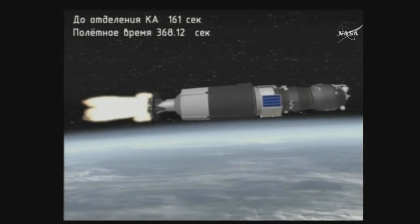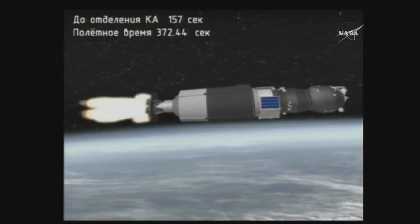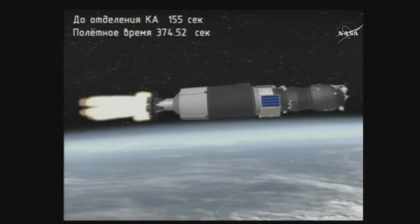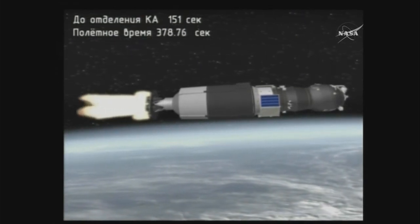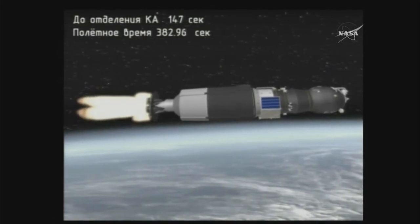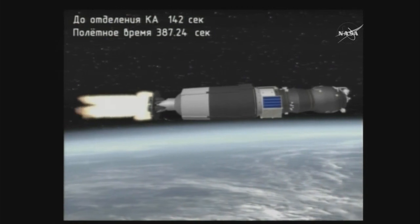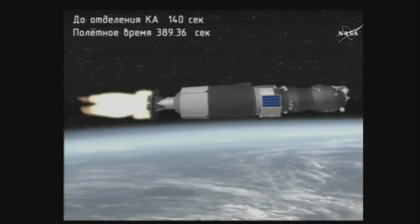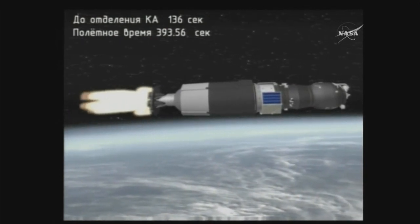parameters are normal. The international fleet of supply vehicles that started a couple of months ago with the launch of the HTV, the White Stork, now the Progress, the SpaceX Dragon, soon to arrive at the International Space Station, the flotilla of resupply craft heading for the station. 6 minutes 15 seconds into the flight, about 2.5 minutes left in powered flight.